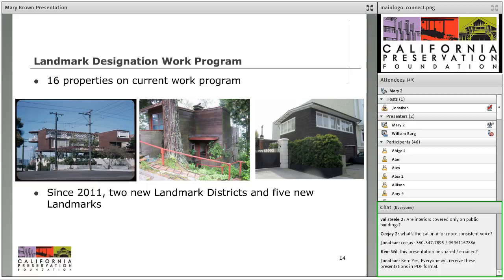As I mentioned, it's an active program, and since 2011 we've designated 5 new landmarks. It's definitely a slow process. And 2 new landmark districts, for a total of about 100 new buildings covered by Article 10.